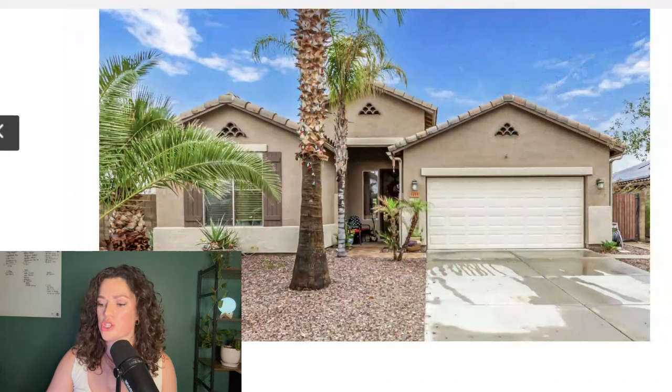And something to keep in mind too is this is a single level home. So that's of course going to take a little bit more space of your lot. If you do have a 2-story home on a 7,400 square foot lot, it could give you a slightly larger backyard. Okay, so that's the average size lot, but you want something bigger. So where are you gonna look?